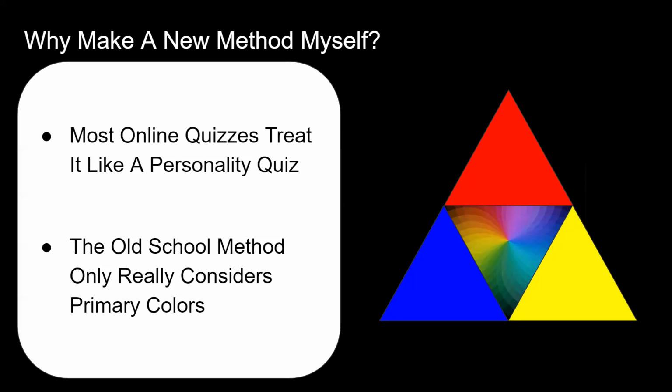So while you get into thinking in your head about which of those colors you liked the most shades of, and which is your general favorite, allow me to explain why I made this new method instead of using previous ones. So, most online quizzes treat it like it's a personality quiz to figure out your favorite color, which doesn't really make sense because sure, personality and favorite colors can correlate, but they're not exactly a cause and effect relationship. So it doesn't really make much sense to link those two.